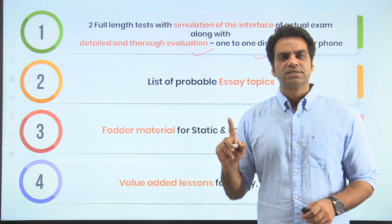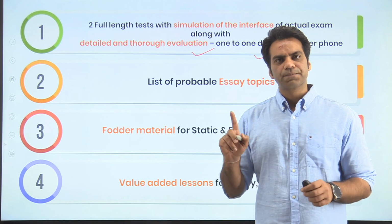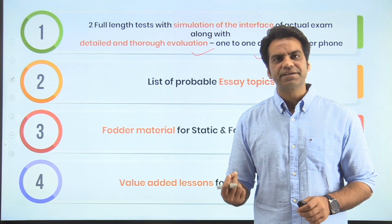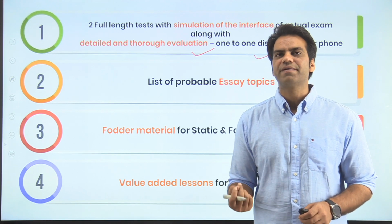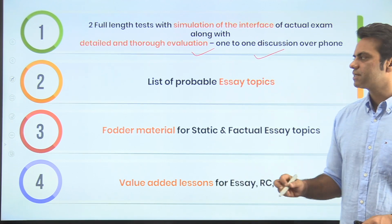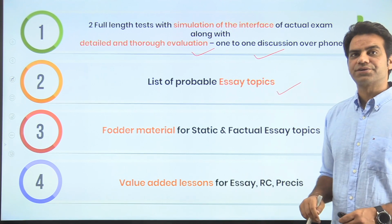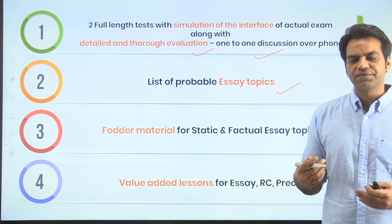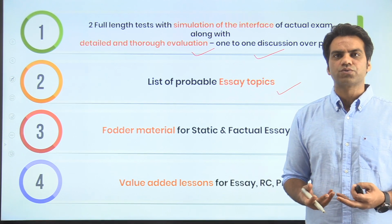So first is 2 full-length mock tests on simulation of the interface of the exam, with detailed evaluation and detailed and thorough feedback of your answers. Second vertical is, guys, a list of probable essay topics, so that you don't have to run from pillar to post to figure out what topics may be thrown at you this year.